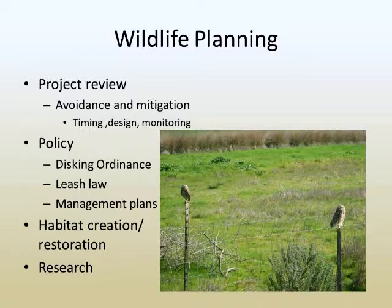Management plans, again, taking a look at a habitat area, figuring out what animals we want there, what's already there, how we want to maintain that without impacting those. Habitat creation and restoration, I already mentioned some of the projects that we have, but also research so we can make sure we stay on top of what the current trend is in various management techniques and habitat restoration techniques, so we can try to produce the best wildlife habitat that we can.